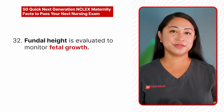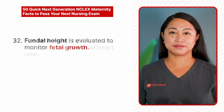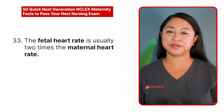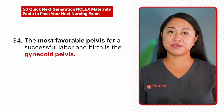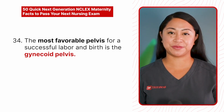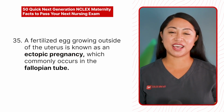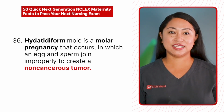Statement 32. Fundal height is evaluated to monitor fetal growth. Statement 33. The fetal heart rate is usually 2 times the maternal heart rate. Statement 34. The most favorable pelvis for a successful labor and birth is the gynecoid pelvis. Statement 35. A fertilized egg growing outside of the uterus is known as an ectopic pregnancy, which commonly occurs in the fallopian tube.